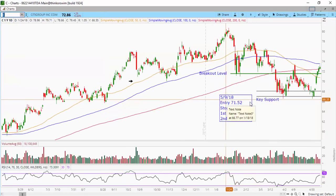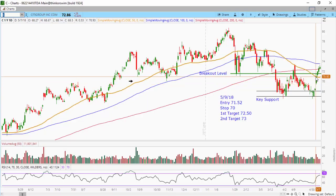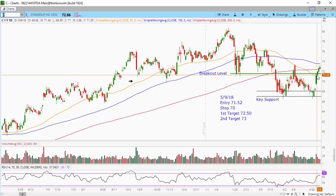This call was on May 9th, and a little late on this one, part of the trader is to understand how the continuation on the daily is viable. In this case, we're talking about an entry right here at 71.52, break above the previous day's candle. Here's your previous day's candle. Here's where we called it out, 71.52. First target, 72.50, easily obtainable, easily obtainable.